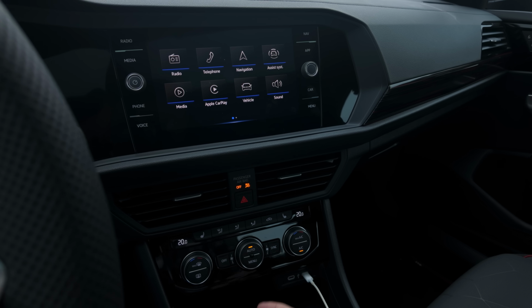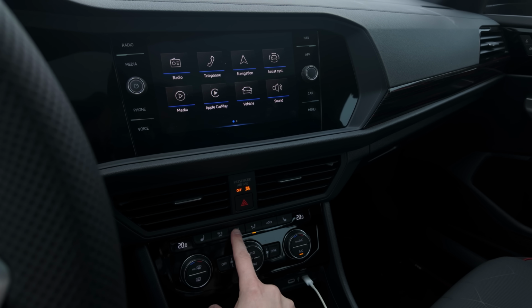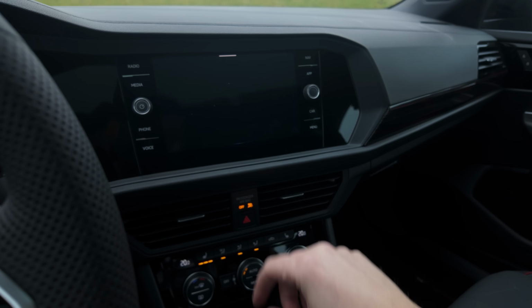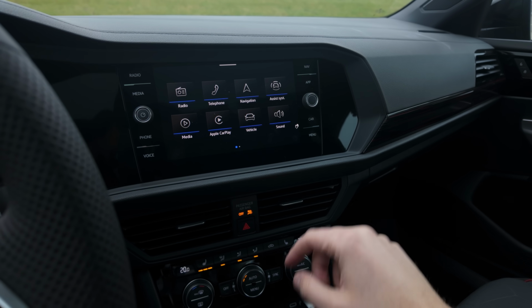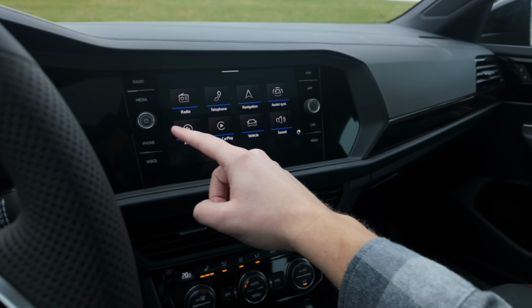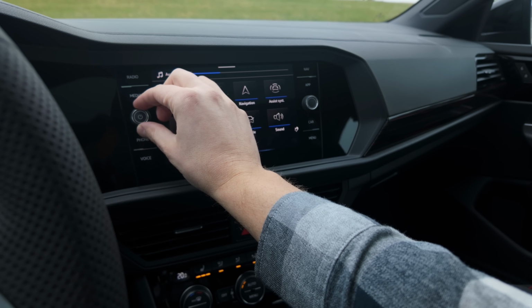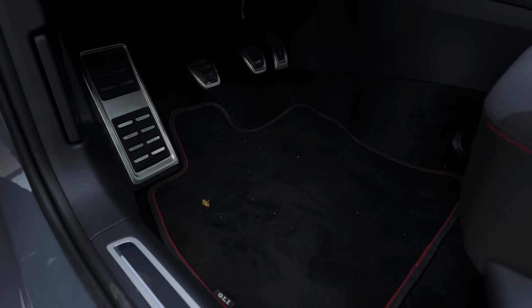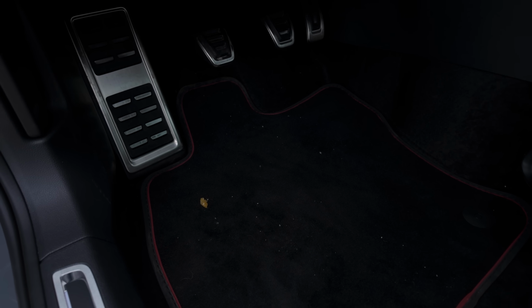Yeah, and then we got hard buttons to control our climate, all that good old Volkswagen stuff, but we still do have Apple CarPlay, Android Auto, still got the volume knob that rotates with the volume control. Yeah, stuff still pops up as your finger gets close. Like, it's an okay infotainment. I don't hate it. But these floor mats, not that much coverage. If you had a family, you're gonna get junk everywhere.